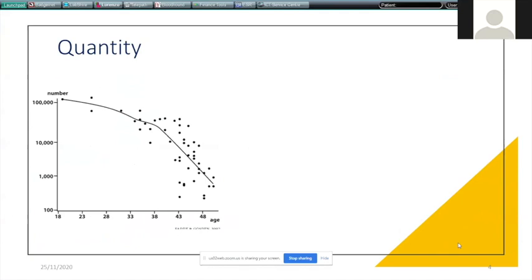So the quantity, we all know that quantity declines with age, but as we can see on this graph, at any given age, it's not absolute that the quantity is the same. As you can see, a 43-year-old could have a different level of egg reserve as shown in this graph.